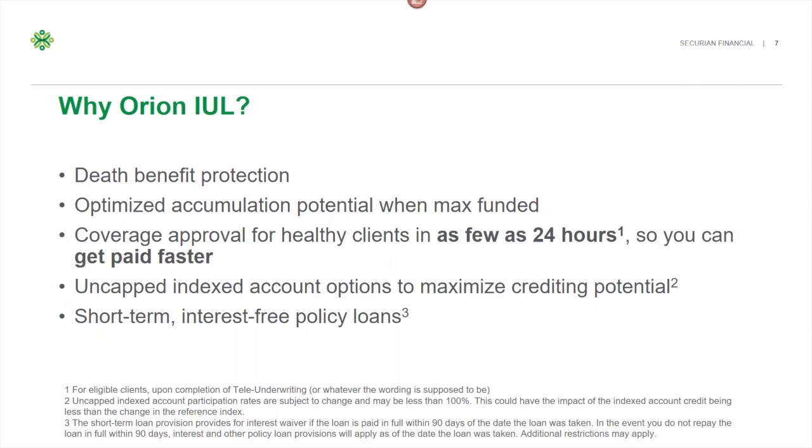You can get coverage as fast as 24 hours if you use the Right Fit Express program. So you as the agent can get paid faster. It has uncapped indexed options available to maximize the crediting potential. And there's 4 different loan types as I discussed, but there's also a short-term interest-free policy loan that we're going to go over as well.